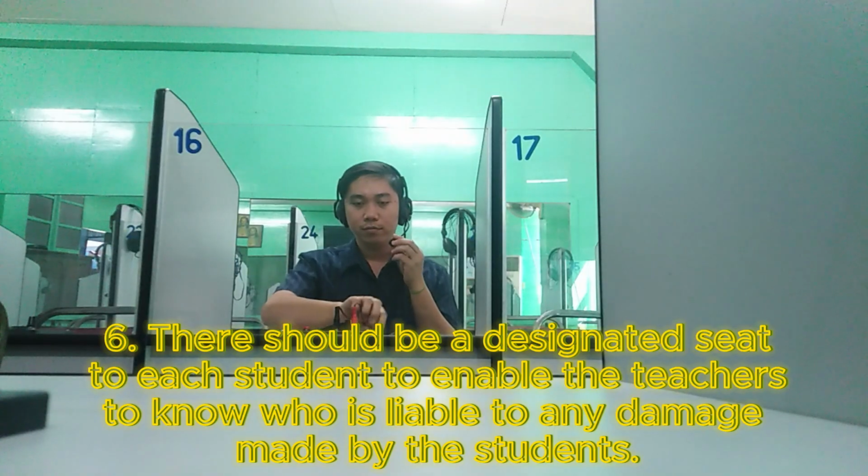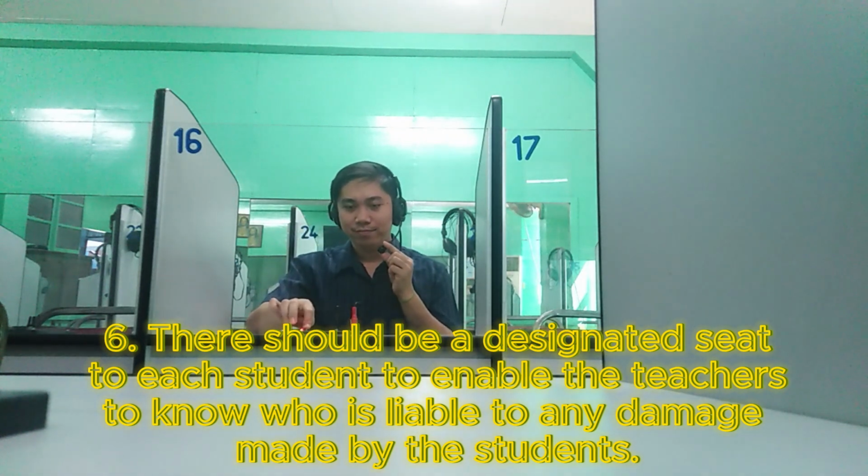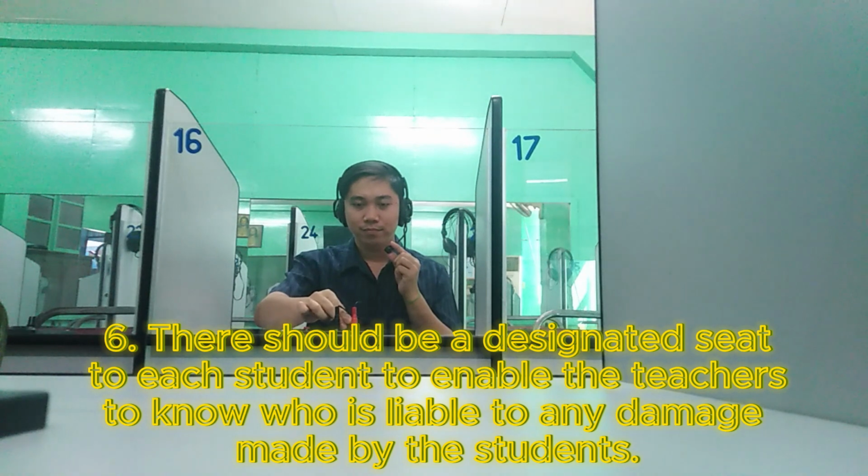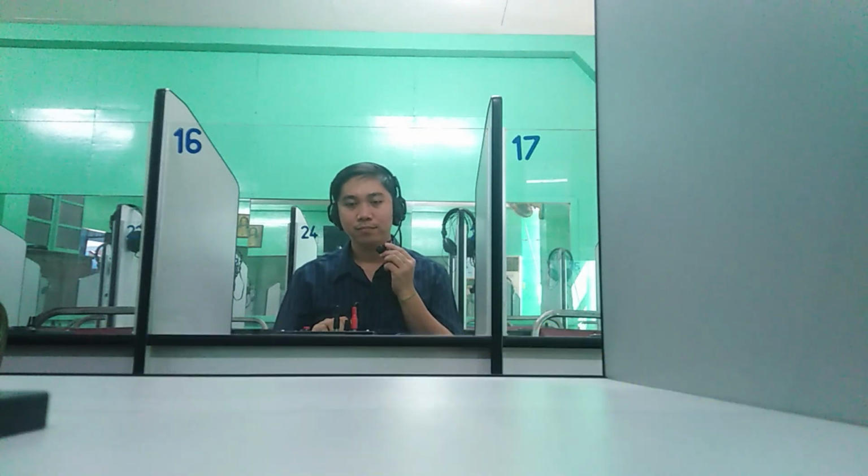Okay? Number 6, there should be a designated seat to each student to enable the teachers to know who is liable to any damage made by the students. So, liable po kayo doon kapag may nasira.